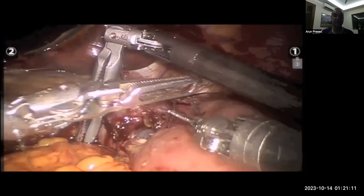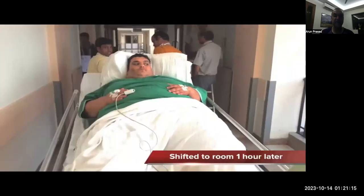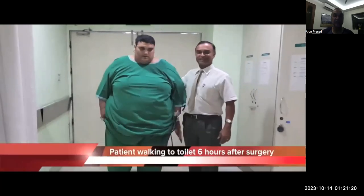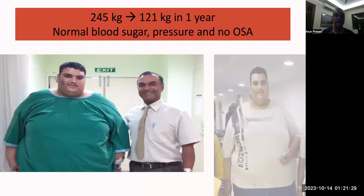The intestine is now being stitched from the side to the stomach. Patient in recovery, shifted to the room 1 hour later, and here you can see 6 hours after surgery, he is walking to the toilet. Patient did well, and we've got some pictures of him. That's him before the surgery. 6 months after surgery, he's still wearing the same jeans. 1 year after surgery, he's bought a new pair of jeans.